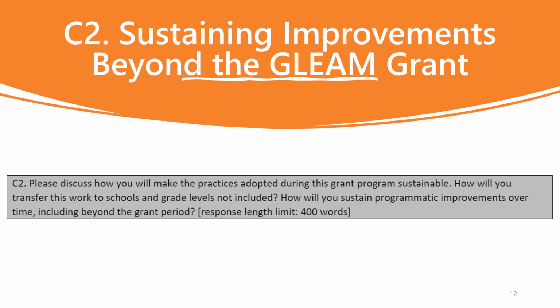Other considerations may include budgetary opportunities, scheduling flexibility, staffing, and professional development to support educators to skillfully implement and sustain practices. Regardless of what a district currently has in place, it is important that applicants develop and effectively explain a plan for sustaining program improvements after the GLEAM grant, and that those improvements will be transferred to schools and grades not included in the GLEAM program.